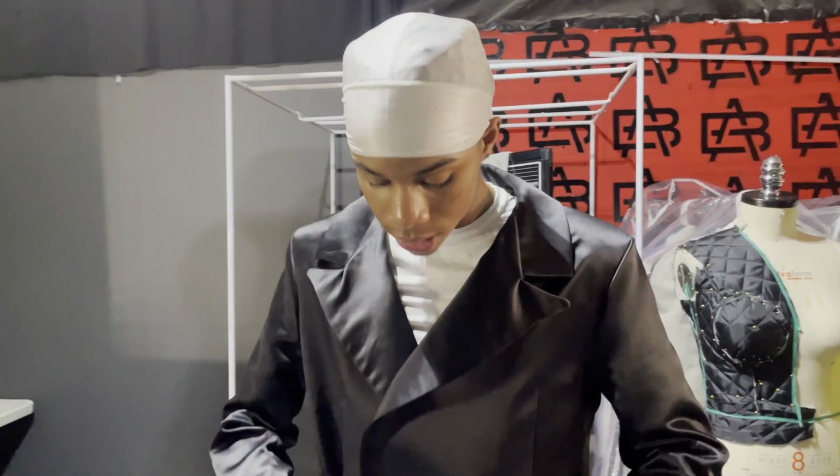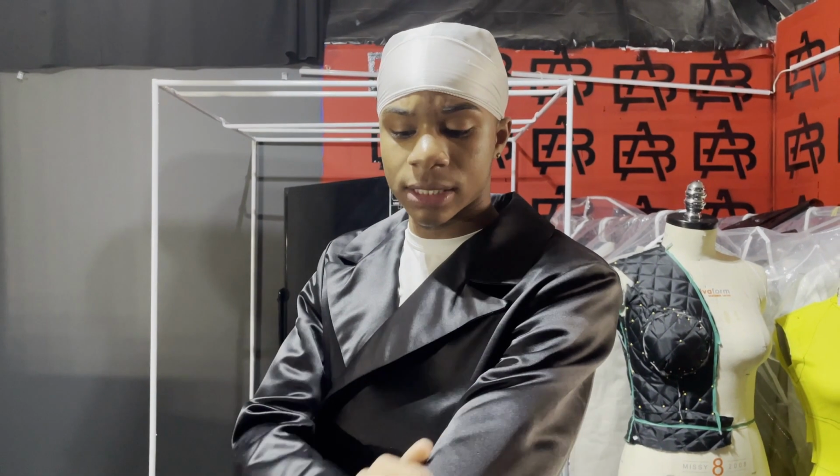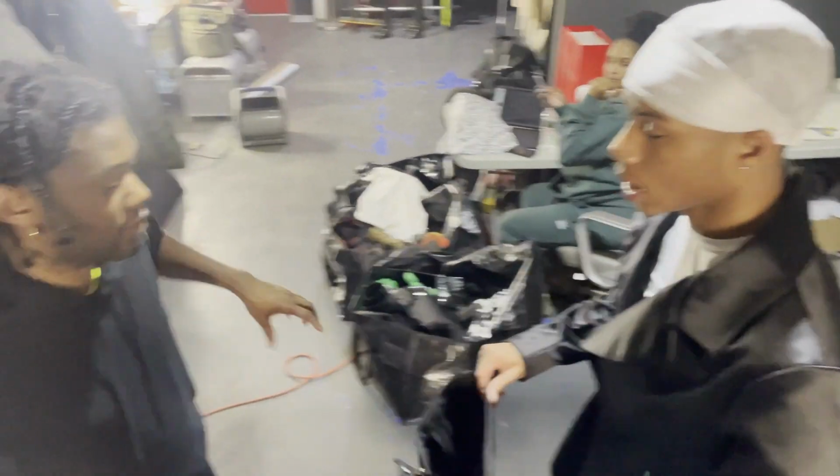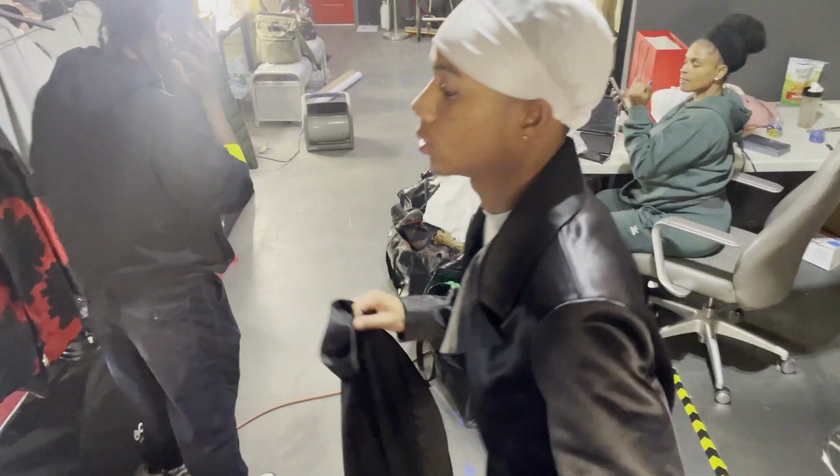So trying on some stuff, seeing how we gonna look. Material wise, I think this would be good for some pants. For my pants, I think I'm gonna go with this. I just want to know how tight it is.